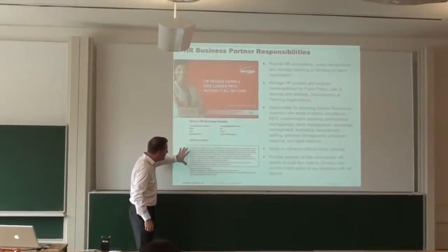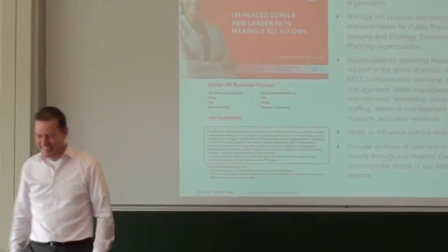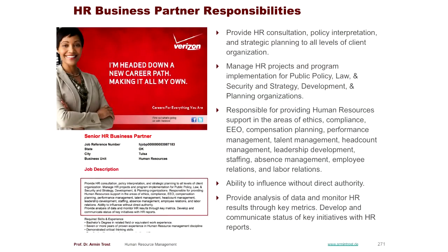So, what's written here is exactly what you find on the right side. It's amazing how much text you can put into simple text. Provide HR consultation, policy interpretation, and strategic planning to all levels of the client organization. Wow. Managing HR projects and program implementation, employer branding, employee surveys, executive development, public policy, law and security, and strategy development and planning for organizations. Responsible for providing human resources support, it's the support level, in the areas of ethics, compliance, equal employment opportunities, compensation planning, performance management, talent management, headcount management, leadership development, staffing, absence management, employee relations, and labor relations.